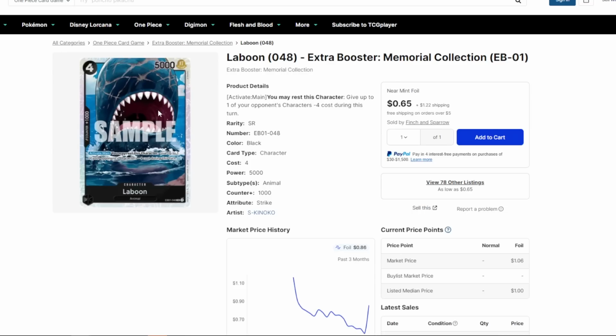And so I love this because I could very well see it, because you can't play Kuzan. You play Kuzan, you draw a card. But now you can play this, gain instant value, and you have a counter because you're not drawing that card. So this could be a very strong Blackbeard card regardless. I think it is the strongest black card for that.